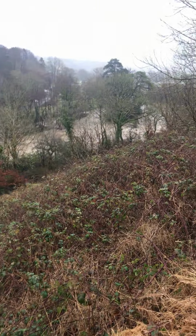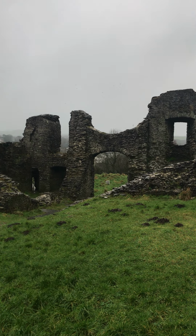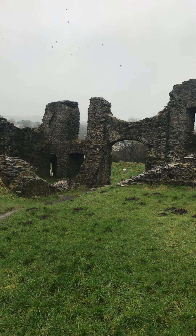So a little bit about the actual history of the castle while I focus on the gatehouse and the rain gets over my phone. I'm more familiar with the origins of it. It was built in about 1240 by a Welsh prince named Maredudd ap Rhys Gryg.